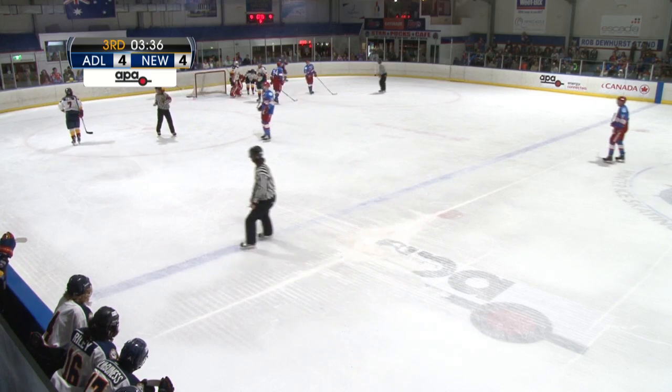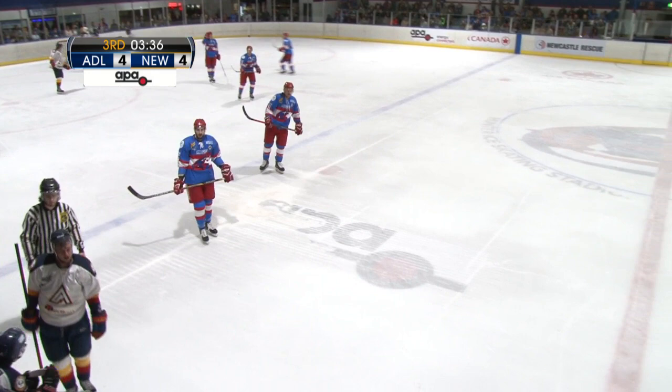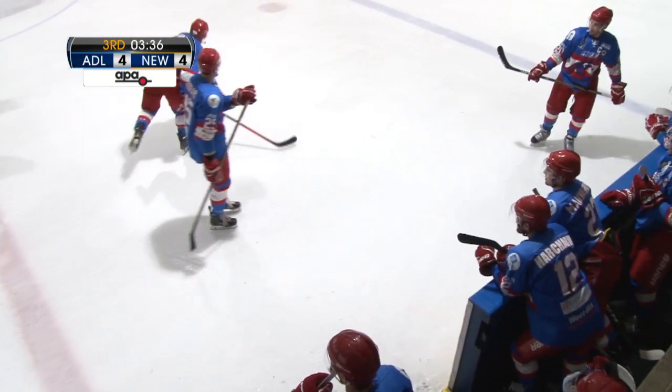3:35 left. We're back to even. That's exactly what we needed to do: get a face-off down in this zone, just have everyone relax so that they can reset again.